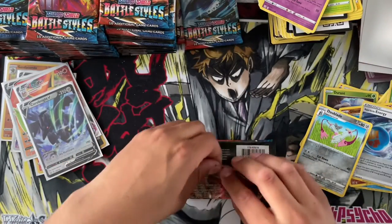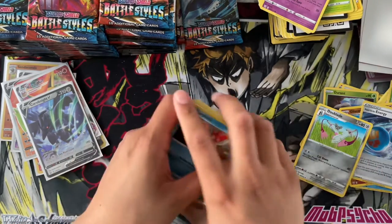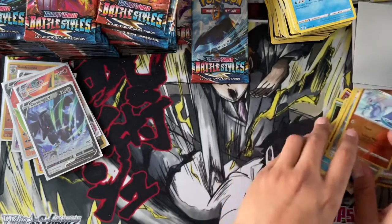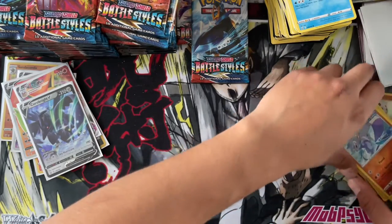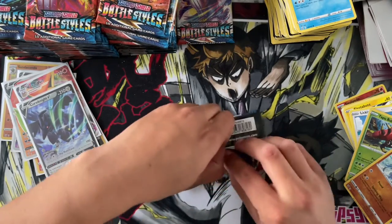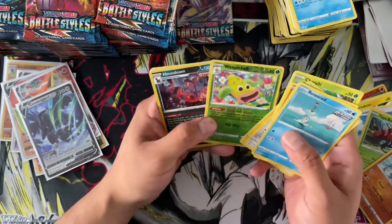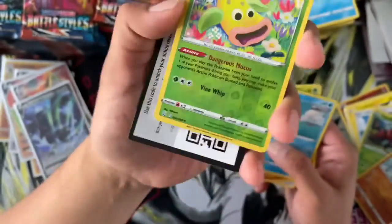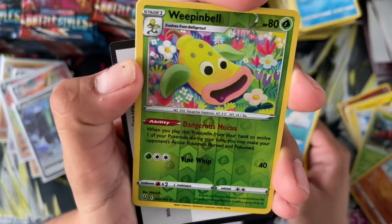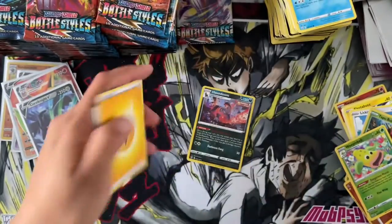A lot of V's in this one. Victor Bell. Okay, I think this is a really good artwork because it says, and even like the ability, Dangerous Mucus. Like, this guy is like freaking tripping. If his eyes were pupils, yeah, he's gone.